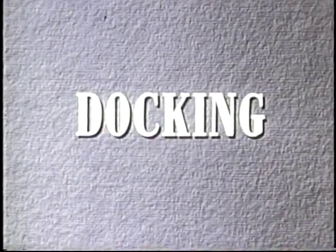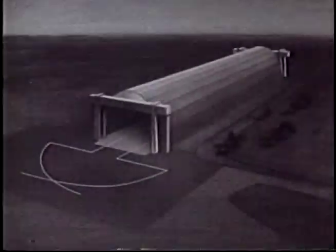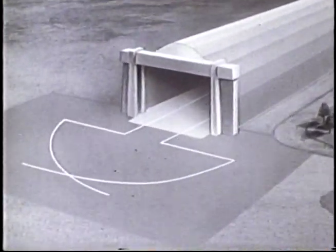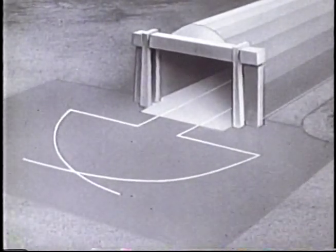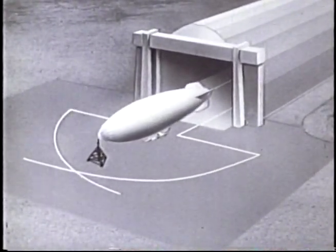Docking. Before proceeding with a docking operation, let us look into some of the more important considerations for docking airships. Airships are always docked in the hangar tail first.